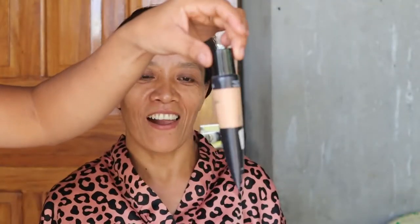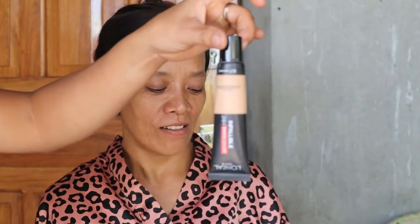Okay, so I'm using the 104 buffer brush by Zoeva, and my foundation is Infallible 24 matte cover by L'Oreal Paris. Okay. Okay guys, so we're done applying foundation to her face. Next step is I'm going to apply concealer under her eyes, and I'm using the Wake Mix concealer.